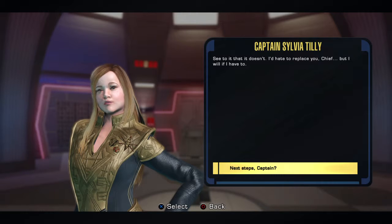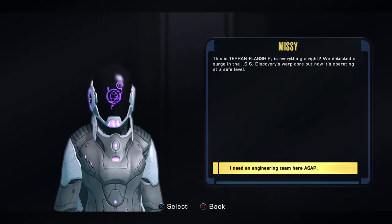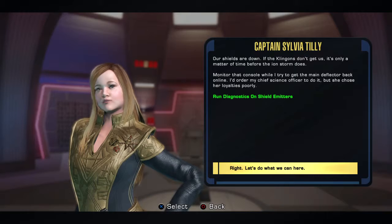I'd hate to replace you, Chief, but I will if I have to. Next steps are to get my vessel back in working order before those Klingons come back to finish us off. Now that's not going to be easy. I'm down a chief engineer, the power grid is a shambles, we have multiple hull breaches, and we're nowhere near battle ready. Our shields are down. If the Klingons don't get us, it's only a matter of time before the ion storm does. Monitor that console while I try to get the main deflector back online. I'd order my chief science officer to do it, but she chose her loyalties poorly.